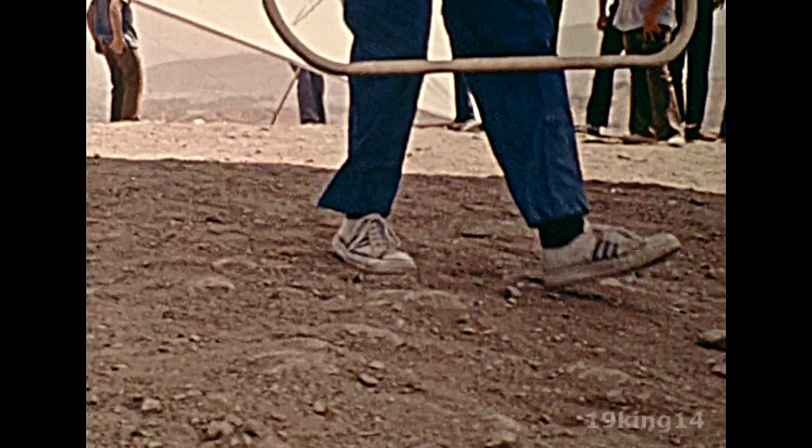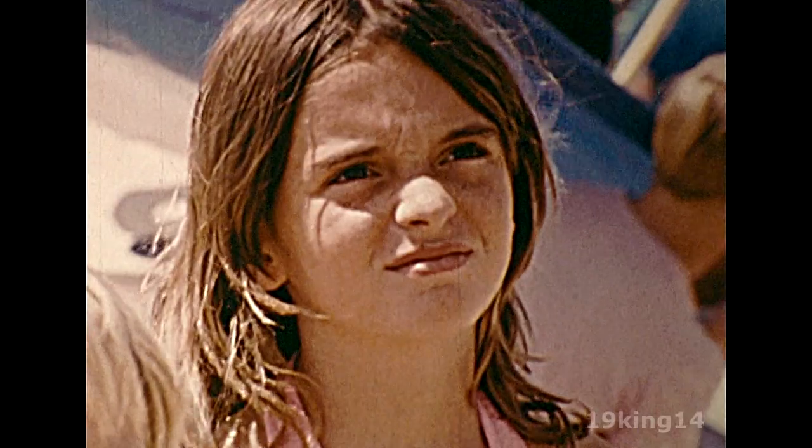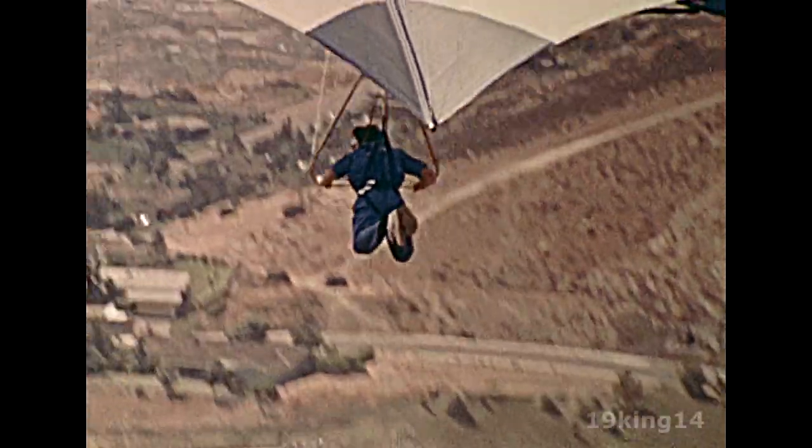At the end of a day of instruction, it is time for the master to demonstrate his skill by flying from the top of the hill. The people who live in the surrounding neighborhood look in awe at the large birds flying down from the hillside.